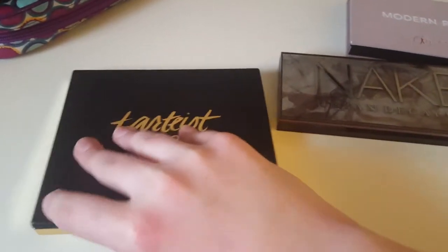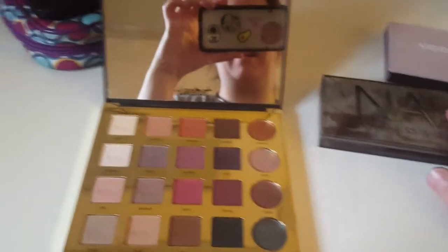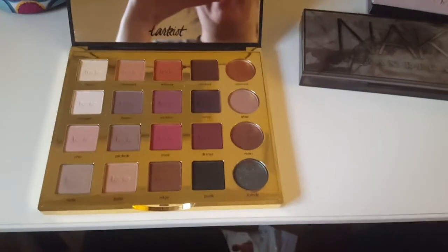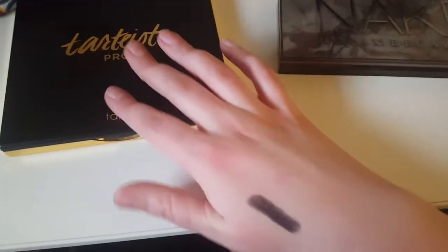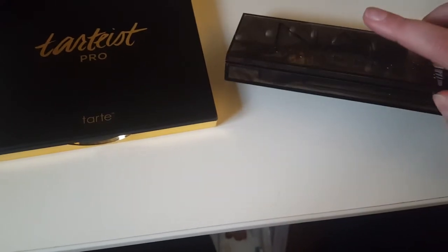This is my Tartist Pro palette. I am going to be keeping. Hello! You can see all the stickers on my phone. I am going to be keeping all of my palettes because I actually like them and I've been using the Tartist more. Oh my god, it smells so sweet.